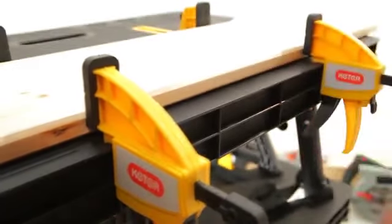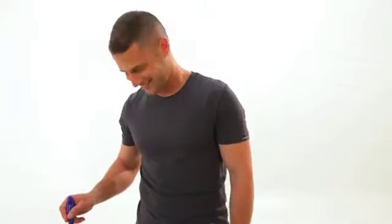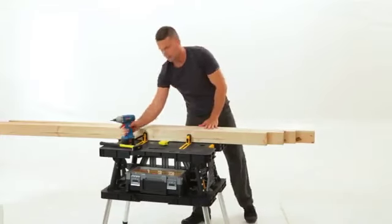So there you have it, the distinct heavy-duty Keter folding work table. You really can't get more practical than that.